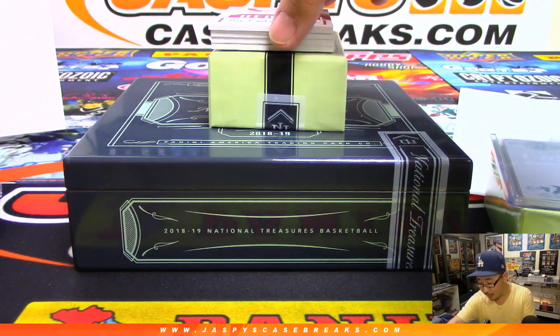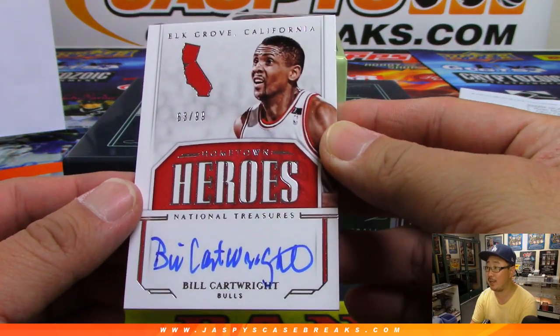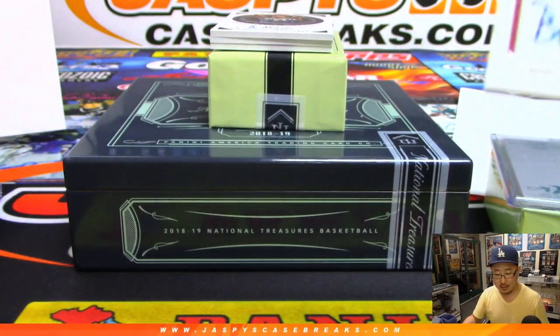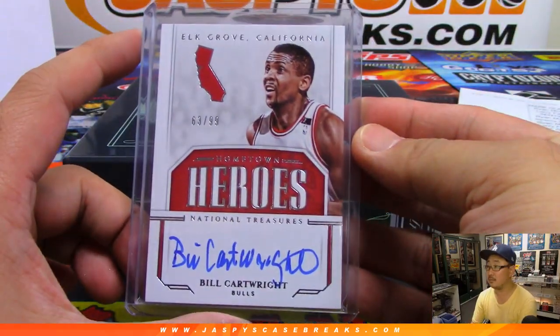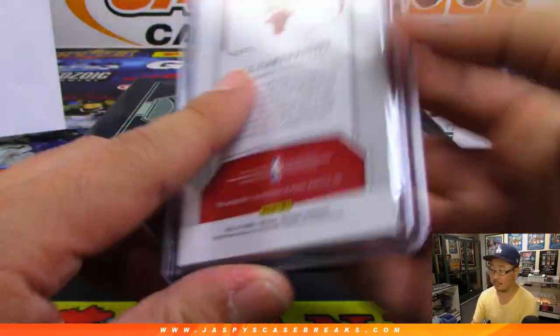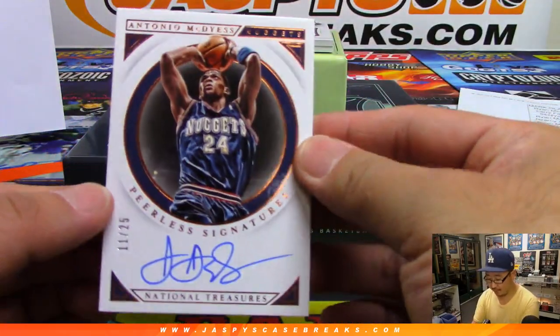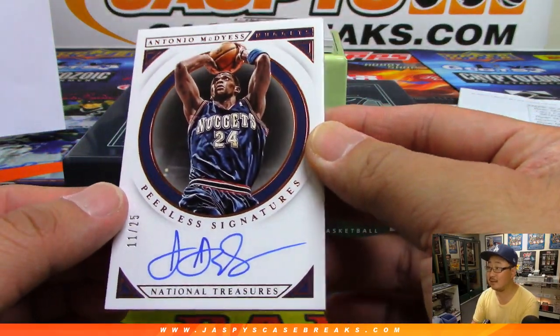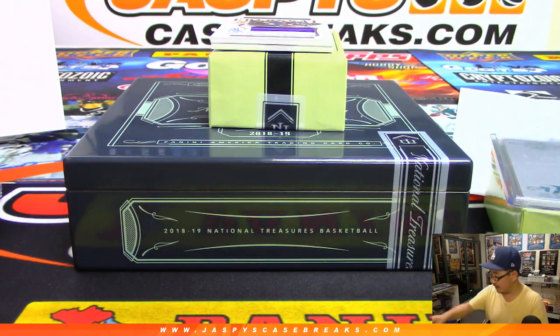We've got hometown heroes from Elk Grove, California, 63 out of 99, Bill Cartwright. Bill with the Bulls. That goes to Thomas. /11/25, Antonio McDice for the Denver Nuggets. Peerless signatures. Going to D-Mac and the Nuggets.